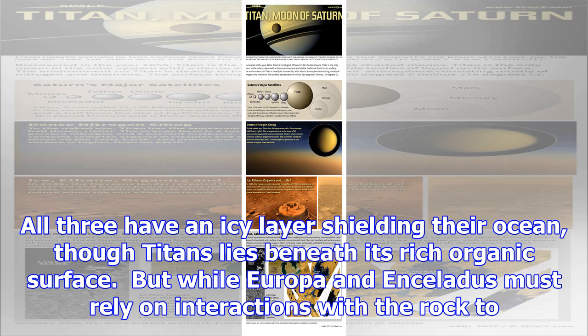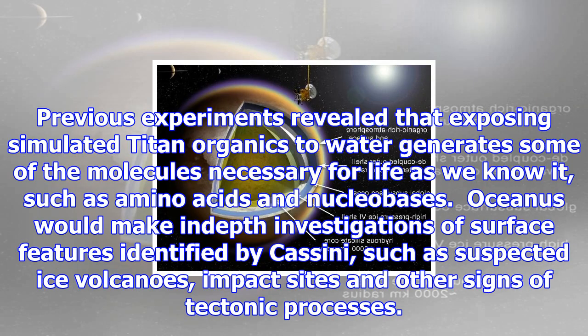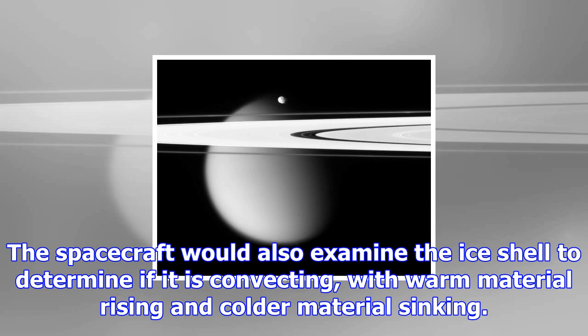But while Europa and Enceladus must rely on interactions with the rock to build a habitable environment where life could evolve, Malaska said that Titan's ocean could get a little help from the surface, which is also a potential home for life. Previous experiments revealed that exposing simulated Titan organics to water generates some of the molecules necessary for life as we know it, such as amino acids and nucleobases.